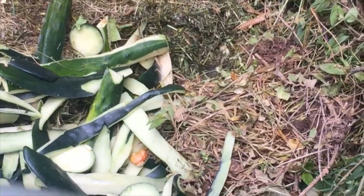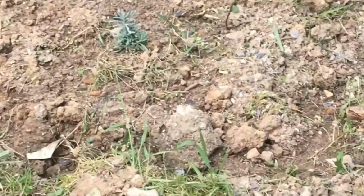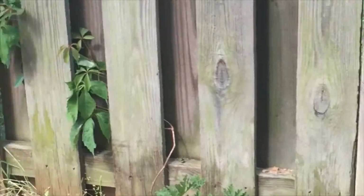Also, this is my compost bin. So we put food, plants, and everything. It was all filled up first. We mixed it all into the garden, and then we mixed it all into the ground together. And then after we did that, I planted the seeds in the ground.